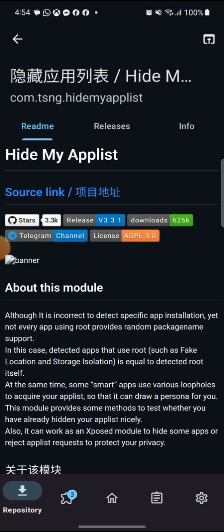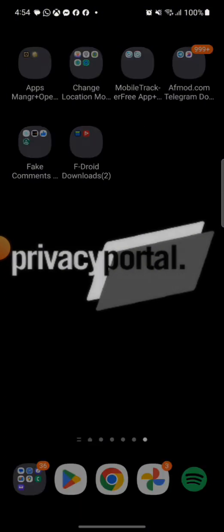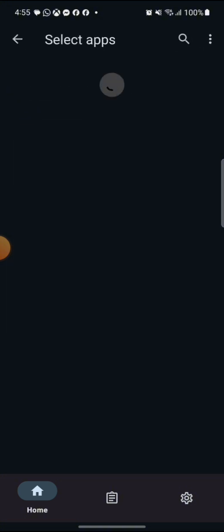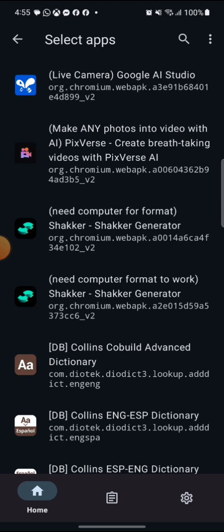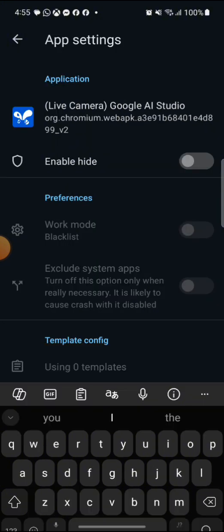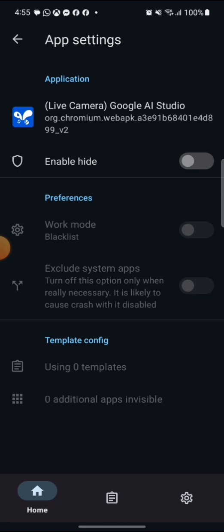And then from there, you can install this. Once it's here, you can also install the APK, which is right here. And then from here, you can go to App Manager, or I mean App Manage, and then just toggle on the apps that you want it on for. This does kind of work hand in hand with the Magisk Hide, but this is what I did. So search up whatever app you want, and then you want to pretty much just turn it on. So let's say I want to do this one, and then click on enable hide.